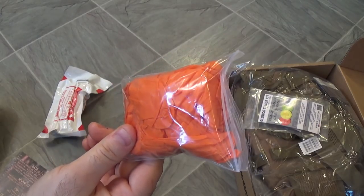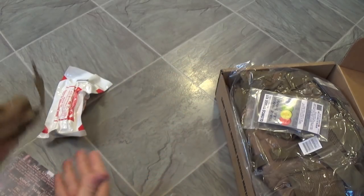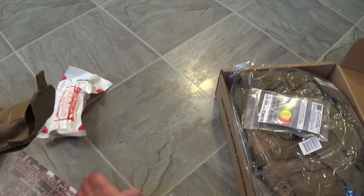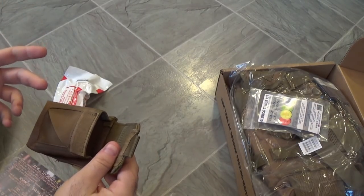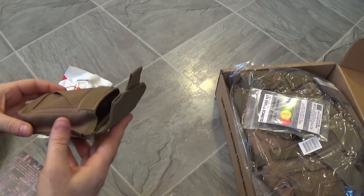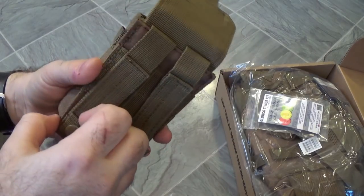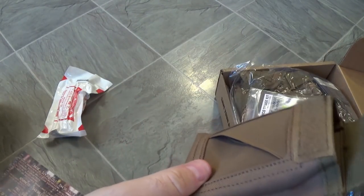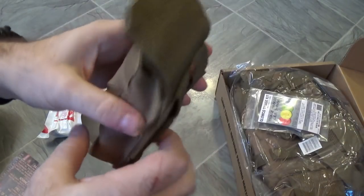Nitrile is a lot better than that. And you cannot be allergic to a synthetic thing. The body doesn't make enzymes against synthetic compounds, only naturally occurring ones. So let's take a look at the pouch. It looks like a pretty rugged pouch. Everything, by the way, is in coyote colors, so everything in this box matches.